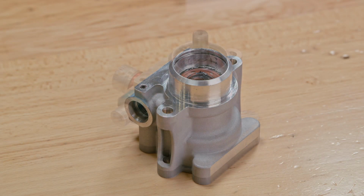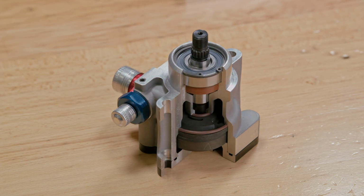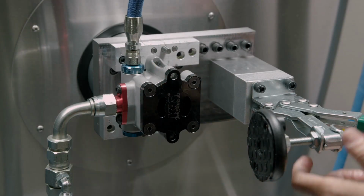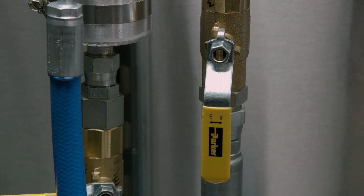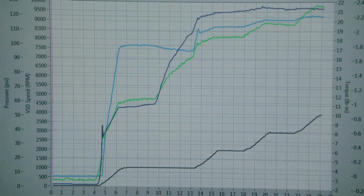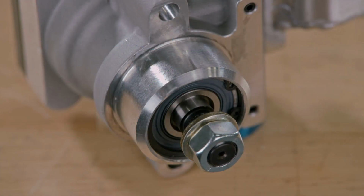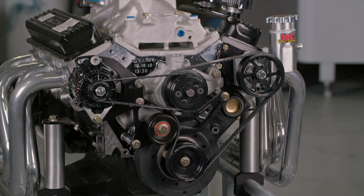Here's a look at the transformation with this display model, allowing us to see inside. The power steering pump is now tested at this station, where it's run as if it were in a racing car. A computer measures its performance and will confirm if it meets all the technical requirements. The steering pump is now ready for the twists and turns of professional racing. Or maybe getting into that last tight spot in the car park.